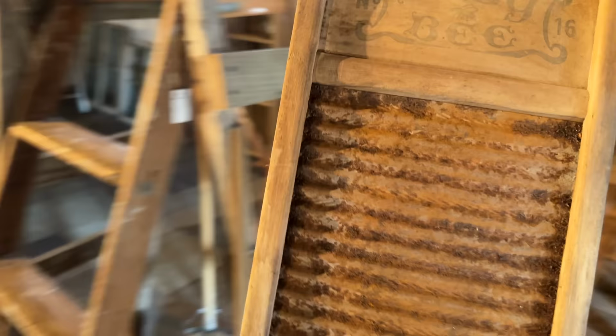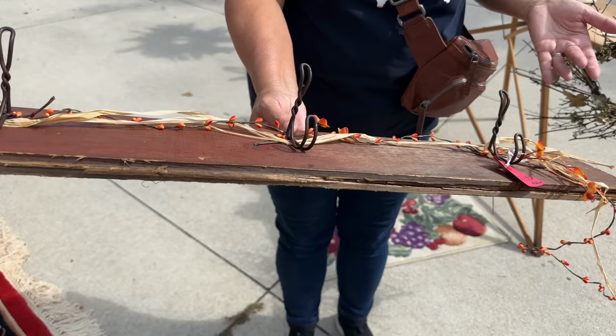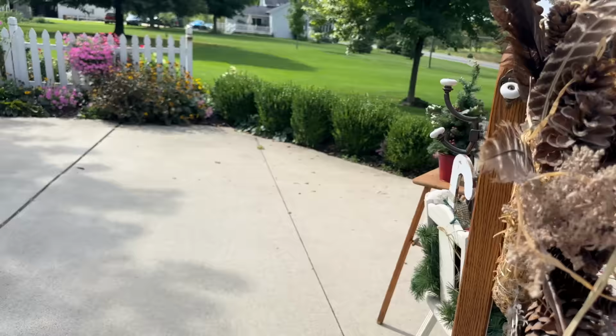Need a crusty, rusty... Oh, yeah, that was a good one, isn't it? Thingy-majiggy. Cute little chair. Some gourds. What is it? It is beautiful. Oh, yeah. Wow. Talk about putting that on your front door. Yeah.